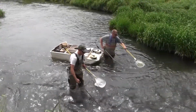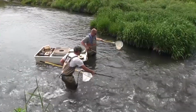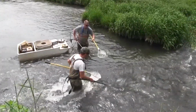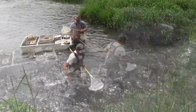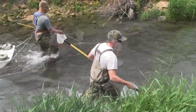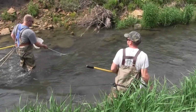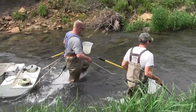The highlight of the event is the electroshocking demonstration by the DNR's Fisheries Management crew. As the name implies, specialized equipment is used to emit an electrical shock into the water and stun the fish. The equipment sits in the small boat that the operators are pulling upstream, and the shock comes from the long metal wands that they are poking around in the water. The shock immobilizes nearby fish for a brief period without harming them.